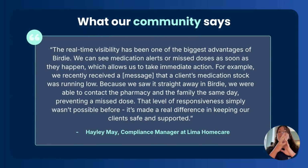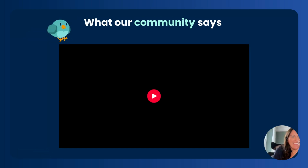Perfect. So she shared that the real-time visibility has been one of the biggest advantages of Birdie. So we can see medication alerts or missed doses as soon as they happen, which allows us to take immediate action. So for example, we recently received a message that the client's medication stock was running low. So you can raise that as a concern within the Birdie app, and that creates an alert. And because we saw it straight away in Birdie, we were able to contact the pharmacy and the family the same day, preventing a missed dose. And so that level of responsiveness simply wasn't possible before, and has made a real difference in keeping our clients safe and supported. And so thank you to Hayley.